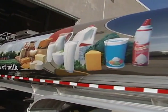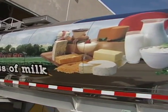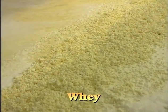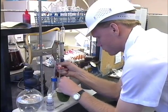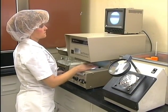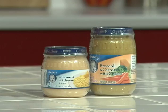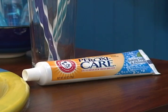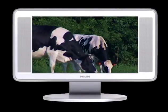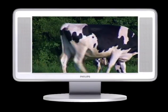What you may not know is that dairy products also pop up in some pretty surprising places. Whey is a liquid that used to be thrown out when you made cheese. Now, scientists have discovered that different ingredients in whey are useful in a variety of ways. In the making of baked goods and baby food, in toothpaste and cosmetics, in adhesive tape and clear packaging, and even the manufacture of TV screens and steel.